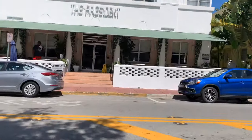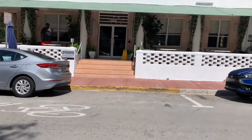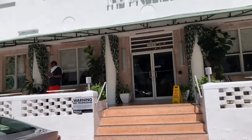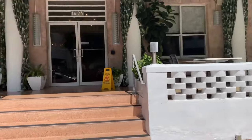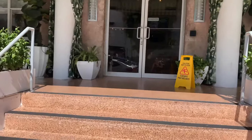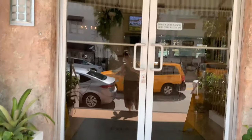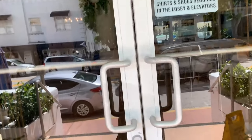Ayan. So ngayon guys, tayo ay papasok. So guys, itong The President Hotel is located at the Collins Avenue, Miami, Florida. Ayan. So ngayon guys, tayo ay papasok para ipapakita ko sa inyo kung ano yung nasa lobby.